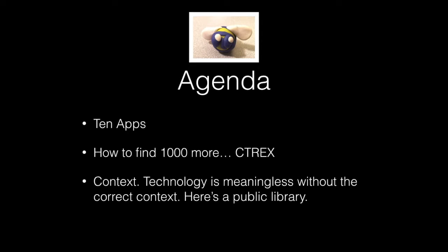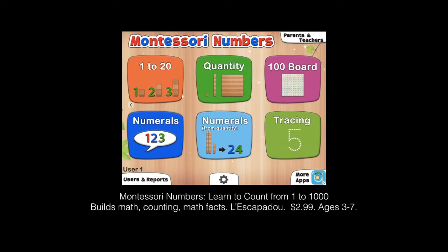As usual, I want to share some apps and also how to find 1,000 more. And finally, I'll take you to our library. So let's get started with the software. First app here is Montessori Numbers.